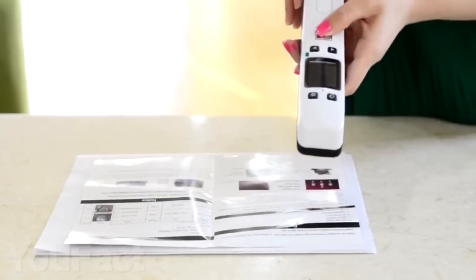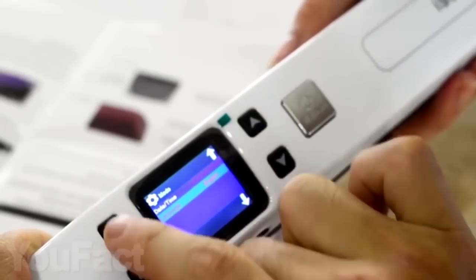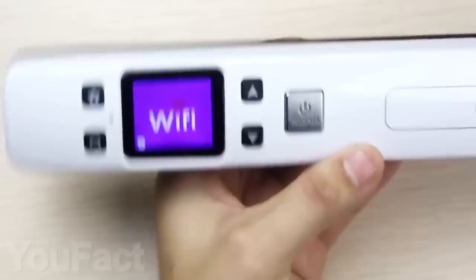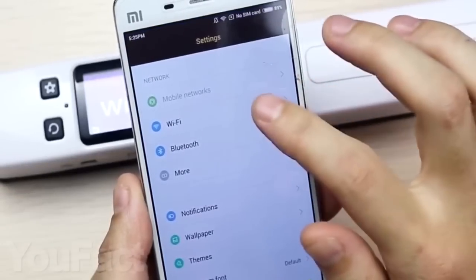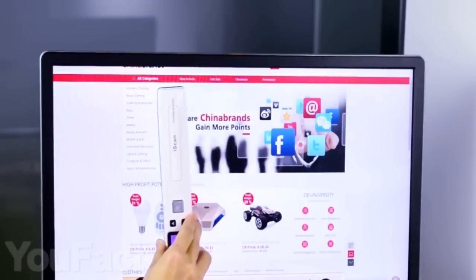If you work with documents a lot, you will definitely need a scanner, and we have found a convenient portable option for you. Just swipe the document with the scanner, and it will create an electronic version and a resolution of up to 1050 DPI. Just like many other modern gadgets, this scanner works via Wi-Fi and can directly transfer scanned documents to your PC or your smartphone. Plus, you can use a memory card up to 32 gigabytes to store documents.